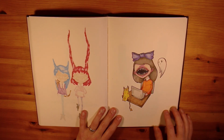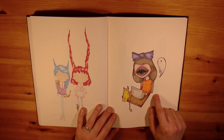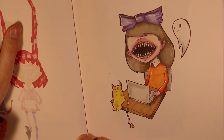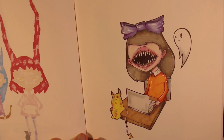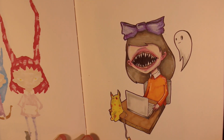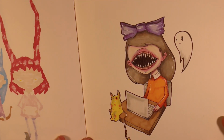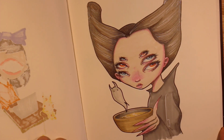This character has been turning up a lot in my sketchbooks. She's intensely creepy. I kind of gone for that cute, nasty look. But this is the first time she turned up during Inktober, and she's in a lot of my other sketchbooks since. I'm not entirely sure what she represents yet, but I'm sure she'll let me know at some point. The spider eyes, that came out okay.